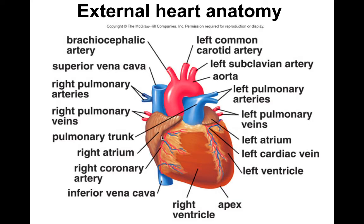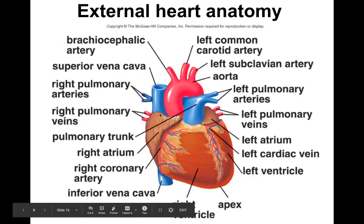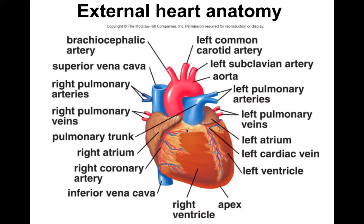So here we can see, here is the apex. Up here, this would be the base. This would be the coronary sulcus here. You can see that the yellow looking stuff there is fat. And remember, it is the groove that's separating the atria from the ventricles. You also can see a lot of the external portions of the heart. Here is the right atrium. Here's the left atrium. Again, you have to think if this heart were in your body, okay?